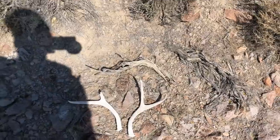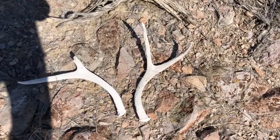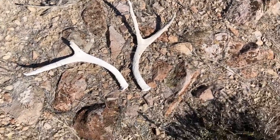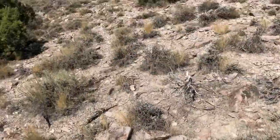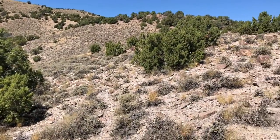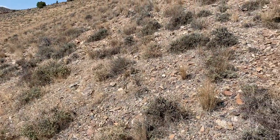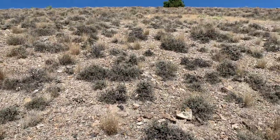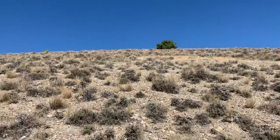Little old 2-point set. I'll carry this one around for a bit, but that might be a sacrifice as well. But I need to find some shade and sit down for a minute and get some water in me. Get up there to the pack. Just was walking in this yellow grass. Just happened to look up. Right there. Heck yeah, let's go see what it is.